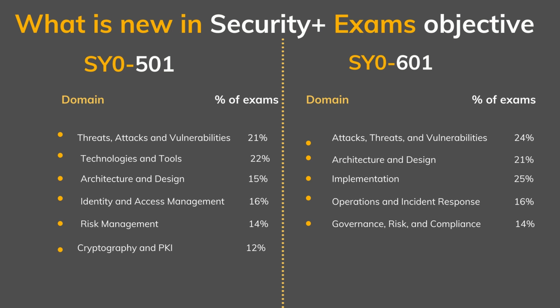And architecture and design was at 15% on the 501, and it has been increased to 21% on the 601. You have implementation that was not on the 501 being incorporated at 25% on the 601. You have operations and incident response at 16%, which is also another change, and governance, risk, and compliance, which is new. Some topics, like cryptography and risk management, are being incorporated as subtopics on the SY0-601 instead of being separate domains.